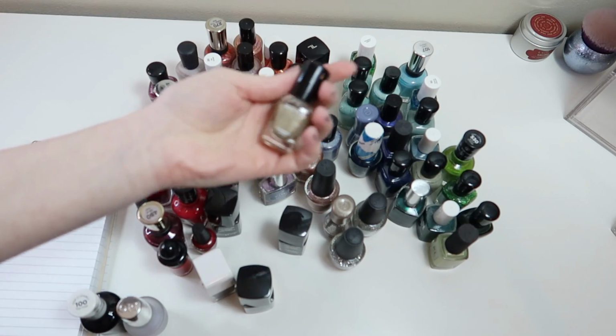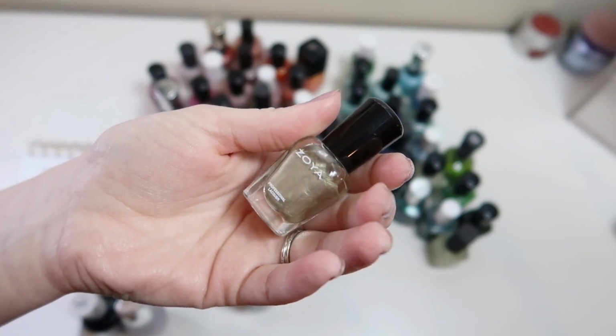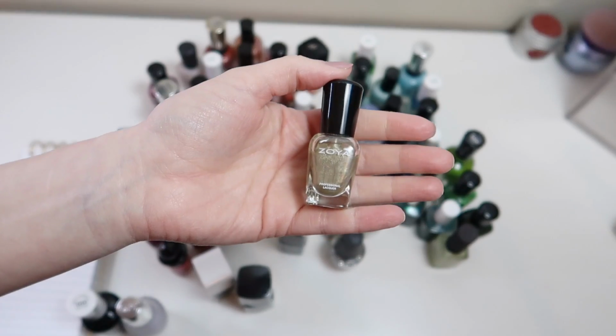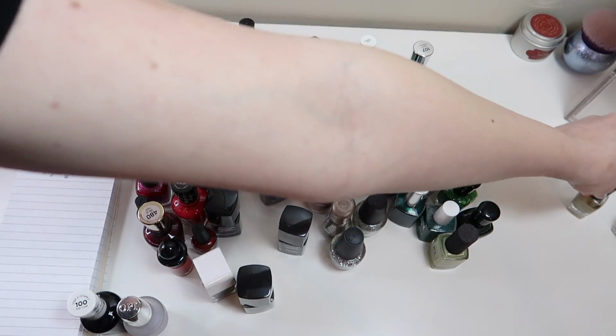And another one that I know I'm going to get rid of is this Zoya nail polish. This is super old. It's this weird, kind of gold. It wants to be a gold color. I'm not really sure. I used it maybe once, didn't really like it. It's in the shade Severine, it looks like, so I'm going to go ahead and pass that one along.